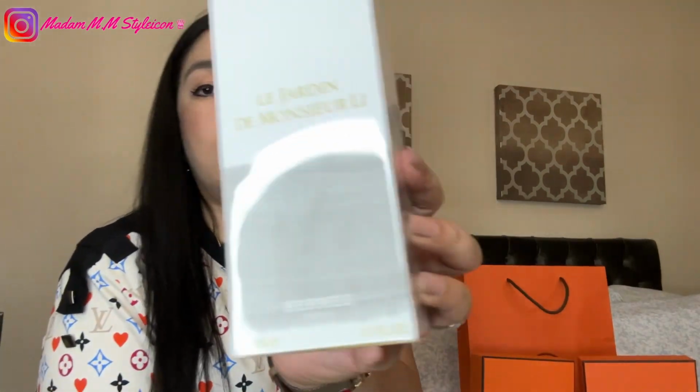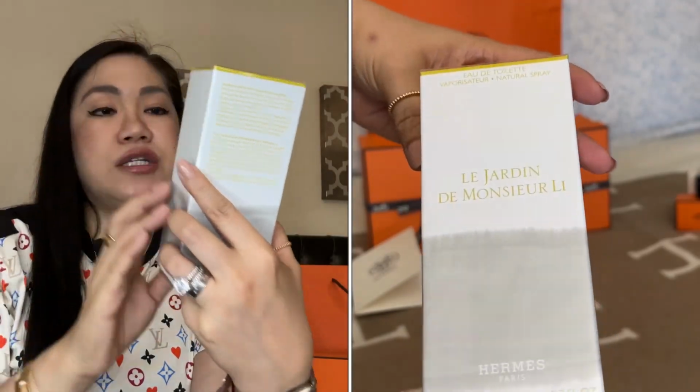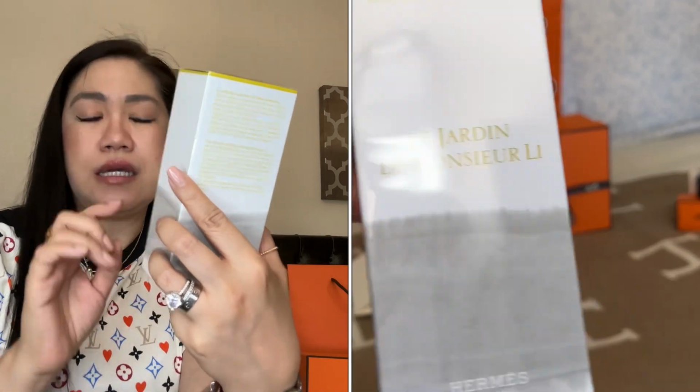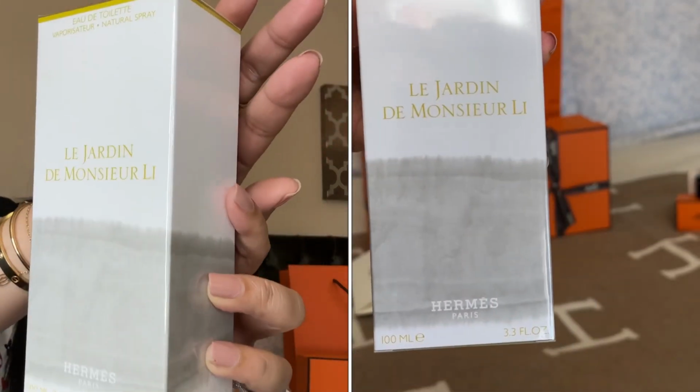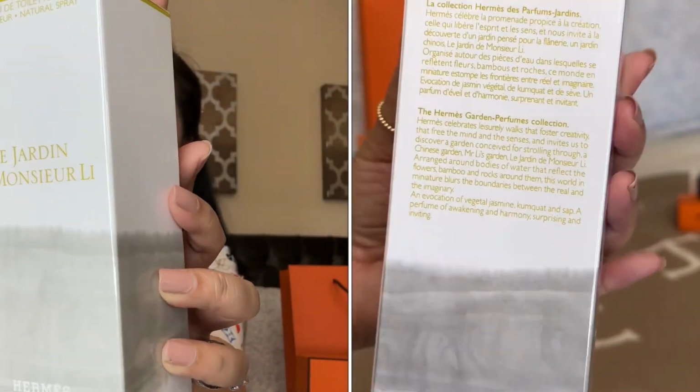So this is the first one from the beauty section. And now the second item I'm gonna share with you, I actually did not open this one yet because this is for my daughter. This is a perfume, another perfume for her. This is called Le Jardin de Monsieur Li. I am not sure if I pronounce it correctly, but that is the name. I hope you can see that.